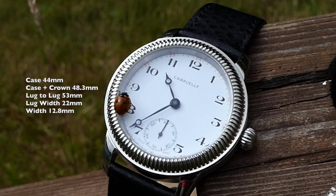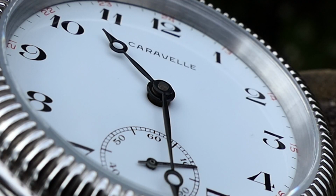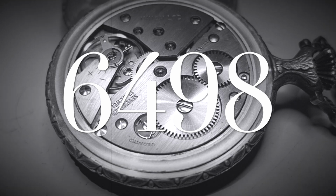To me, this looks like a pocket watch on the wrist. The offset subdial at 6 gives me my evidence. The rest just falls into place and complements the eye wanting to know how it came to be. Let's go back a little. I found 2 movements named 6498.